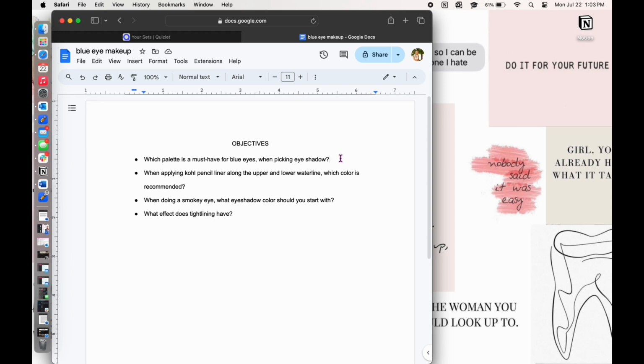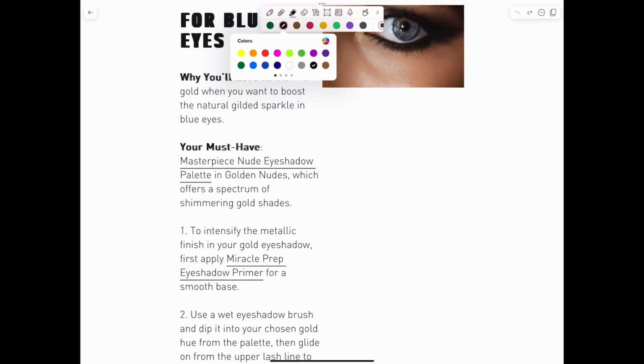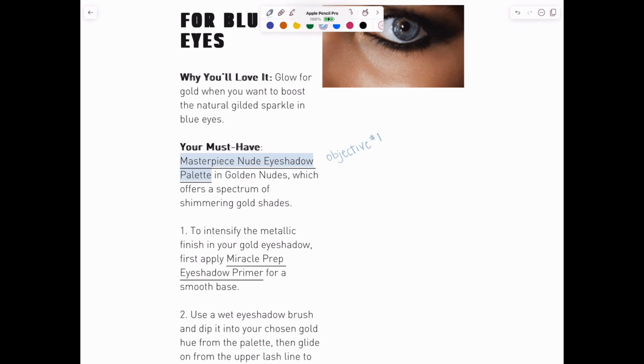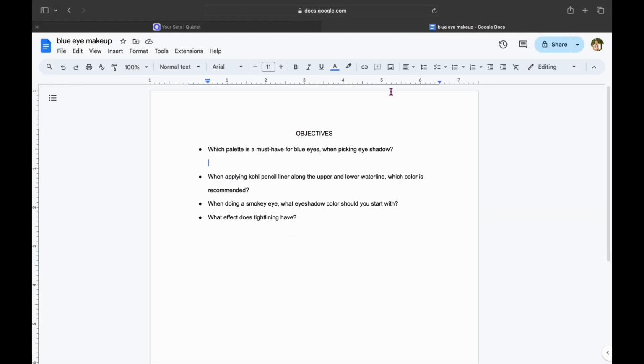The first question is, which palette is a must-have for blue eyes when picking eyeshadow, right? So over here on my iPad, I maybe get a highlighter ready, and then I would try to find the words to answer the question. So I would highlight it in my notes, and I could even maybe say objective number 1, and then I would go over to my Google Docs. I don't know if you've noticed, but everything is color coded because that's just how my brain works. So I would write the answer right here.